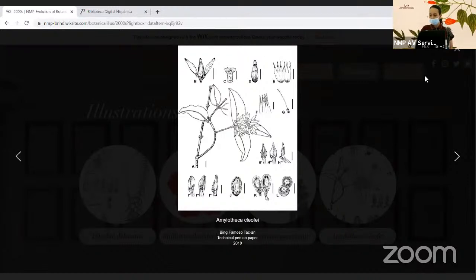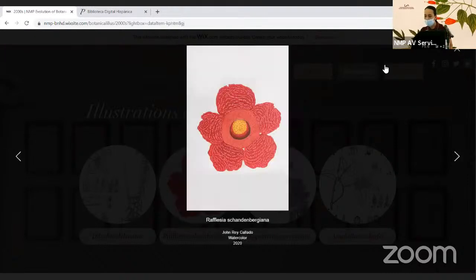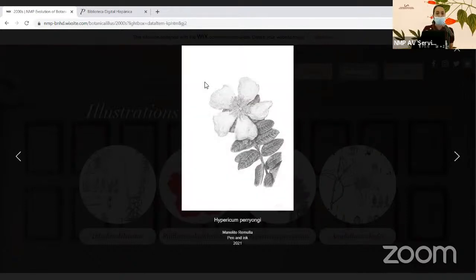If you would observe, if we look at all the illustrations, we can see that through time, the illustrations are becoming more and more detailed. We can attribute this mainly to the presence of technology, the availability of better quality materials, and the improving technical expertise of our illustrators.